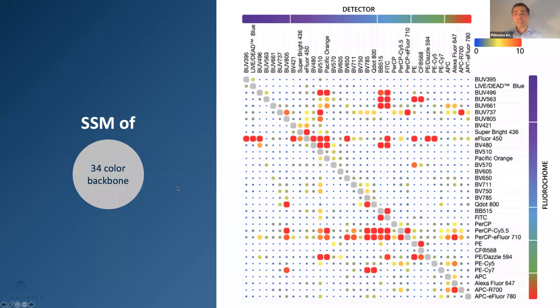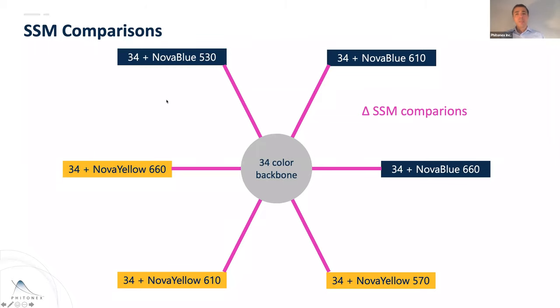The way we've done this is create an SSM, a spillover spreading matrix of a 34 color backbone. So if you will, this is sort of the base state of play, the conventional panel. And then what we did in Centigrade, this beautiful experiment where she dropped in one of our NovaFluors at a time and said, what's the impact on spread? And this is really important when you think about upgrading panels across any flow cytometer, because again, we're in that packed system. So again, we're gonna look at this.